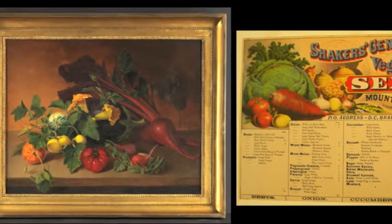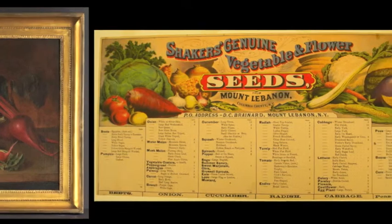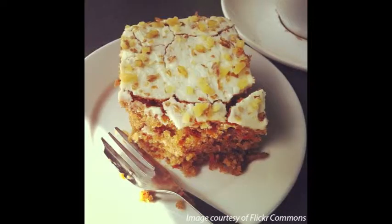Through this comparison, these works bookend American cultural attitudes toward food, and especially vegetables, in the 19th century. What does 21st century visual culture say about our relationship to food?